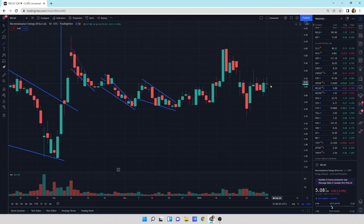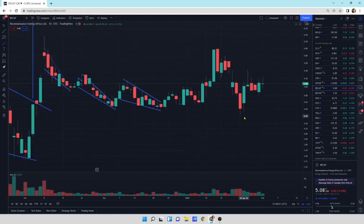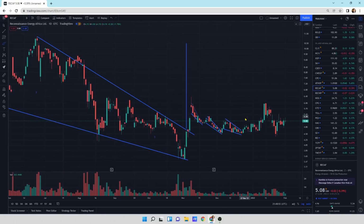I like the small down day. I don't like small up days. I like the small down day. What that means is I feel like this is setting up for a move higher. Bullish engulfing, small little down day, little bloody nose, and then let's see if the buyers step in and push it higher, or if news comes out or something.